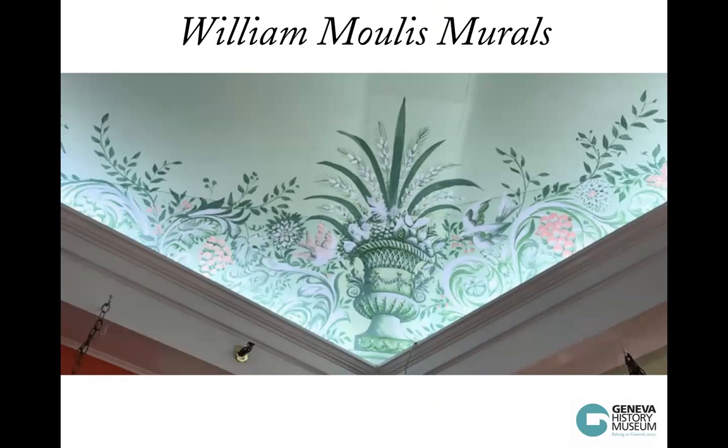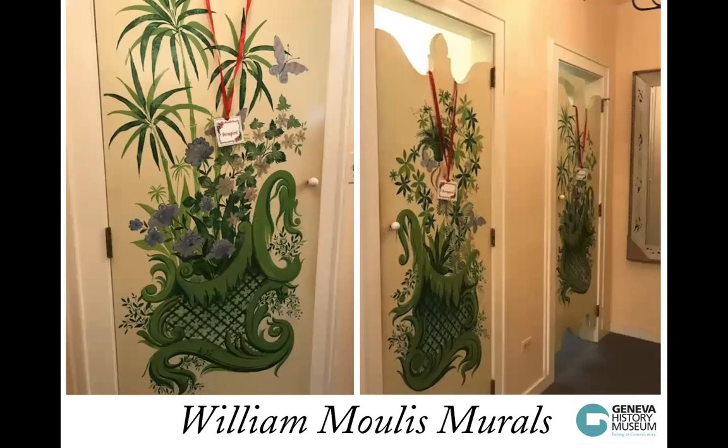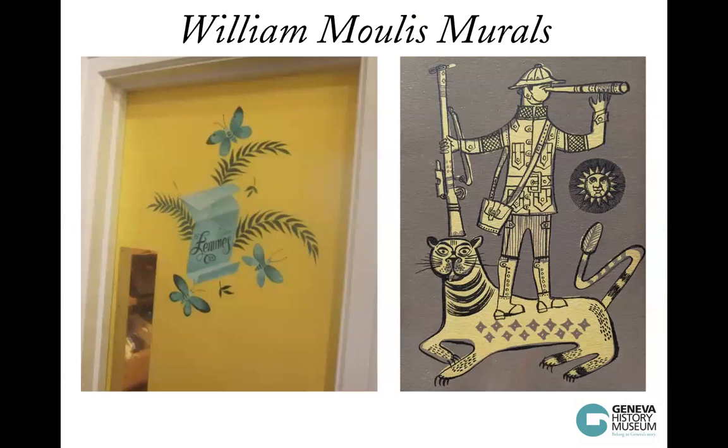His whimsical artwork can be seen throughout the Little Traveler, on the ceiling of the lamp department, pictured here, above the windows of the shoe department, on the doors of the women's fitting rooms, and on the door of the women's restroom near the main staircase. In addition to murals, Moulis also designed and wrote many of the Little Traveler's early almanacs, such as the one pictured above. If you're interested in learning more about Moulis and the Little Traveler, check out the museum's 100th anniversary of the Little Traveler exhibition opening next year.